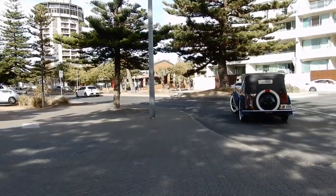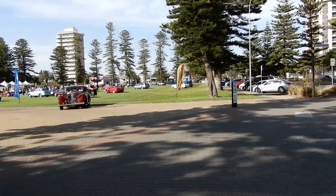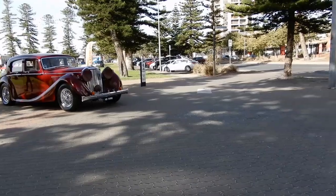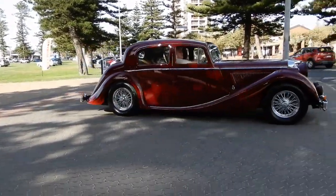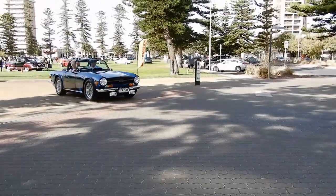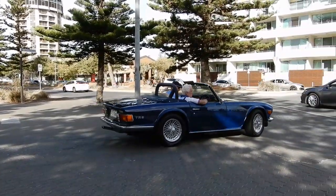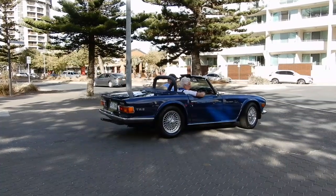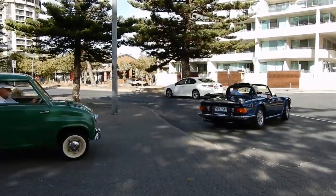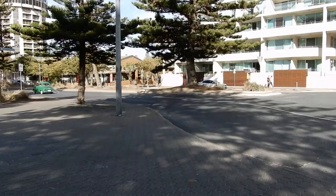Obviously with a big front end like that, it was a bit hard to see where you are. There's this big Jaguar leaves as well. And the beautiful TR6, one of the best looking TR6s I think I've ever seen in real life. The thing is absolutely amazing. There's another Goggle-mobile. Well, the second Goggle-mobile that was here leaves. Can't help laugh when you see one of them.